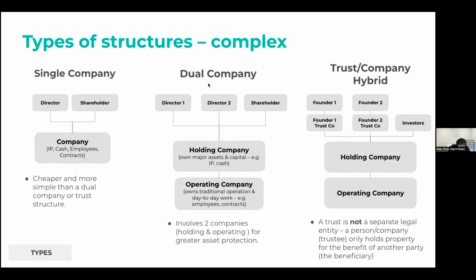Now we've got some more complex structures for those that either already have companies or are contemplating setting them up. When you set up a company, you don't just have to set it up as what we call a single company structure, where you have one company for your business, and that one company does everything involved in your business, and then you have the directors and shareholders that direct and own it.